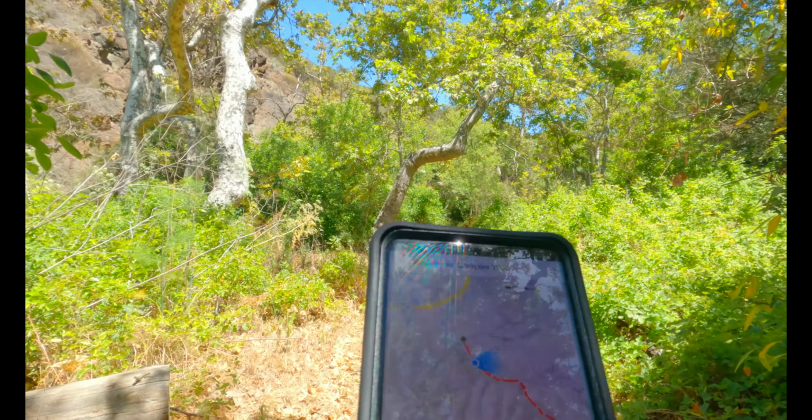So it is a pretty sunny day, and I'm sure on a really hot day, this trail has a lot of good relief because there's shade off and on, not the whole time, but part of the time you're in the shade, like right now.